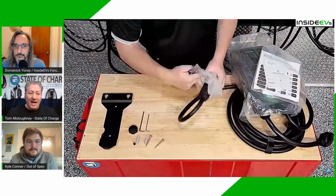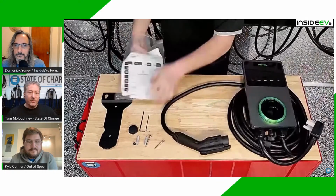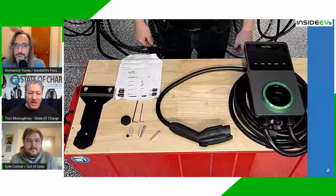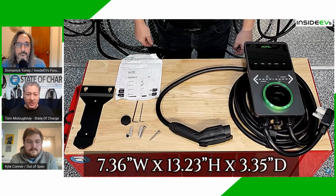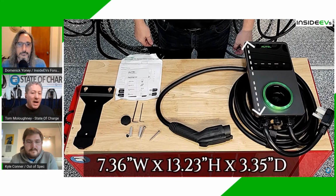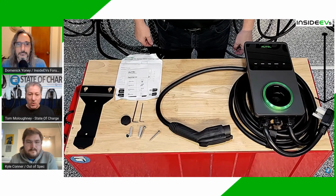If you notice, I'm unpacking the one here that has the integrated connector holster, and that means that the connector snaps into the unit. But they also sell the same unit with a remote connector holster, and there's not that green ring on the body there. It's just a flush surface, and then you can get a plastic remote connector holster where you can put it anywhere you want in your garage.